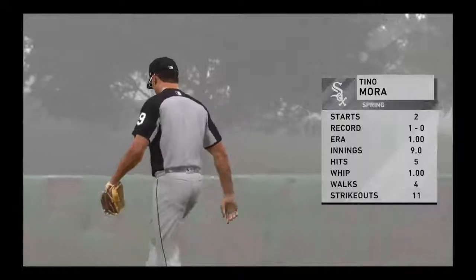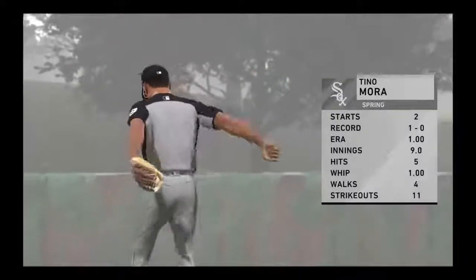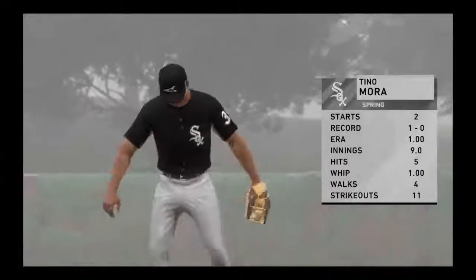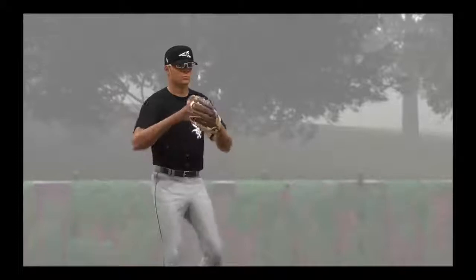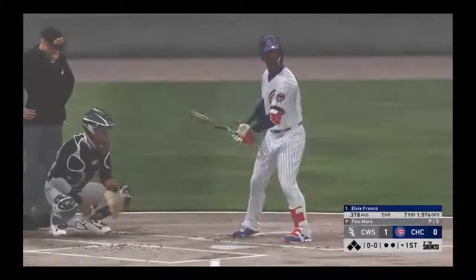Tino Mora, a right-handed native of the Dominican Republic, will be the starter. What's your take on him, Dan? Well, he's going to be fun to watch. He almost always is. He's proven to be one of the more dominant arms in all of baseball, and you can bet this opposing lineup is not too excited about having to face him. More often than not, he shuts teams down, so that's kind of what I expect from him in this one.